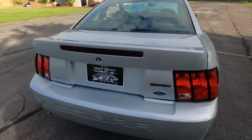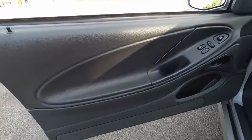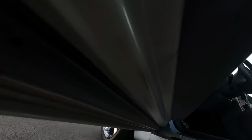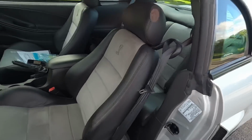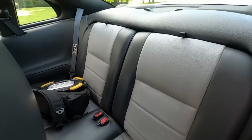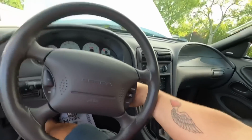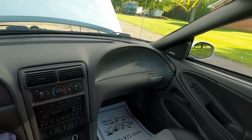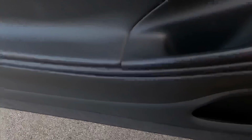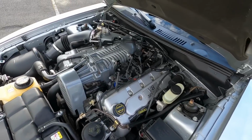All right, let's go ahead and check out the inside one more time. We know it's nice and clean. I'll show the door here. Your jams, it just smells brand new. All your seals, soft. You can tell it's just been sitting in the garage. Motor's very quiet.